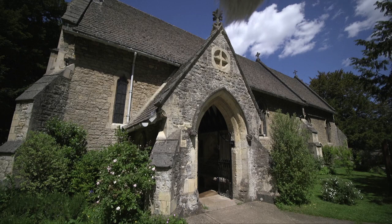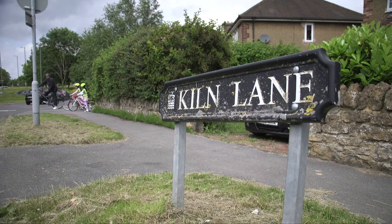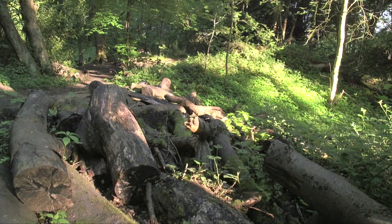Many people who visit the church with an interest in C.S. Lewis also make a trip over to Risinghurst to visit the Kilns, which was Lewis's home from 1930 to 1963, and is a 10-minute walk from Holy Trinity. The next part of this video tour takes place there. The C.S. Lewis Nature Reserve, just behind the Kilns, is also well worth a visit, as it provided much of the inspiration for the scenery in Narnia.